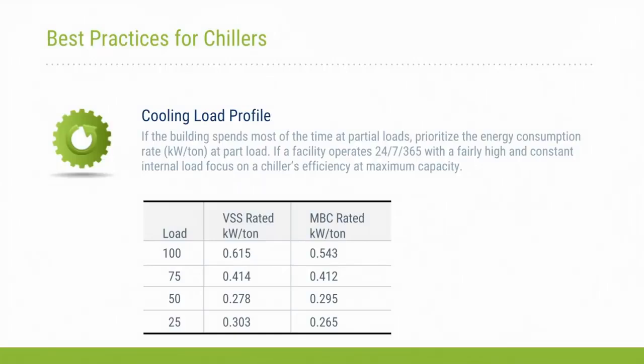As mentioned earlier, the magnetic bearing chiller was more sensitive to condenser water supply temperatures. You know what? I'm missing a slide here. Should be the load profile. Yeah, I see the mistake that's been made.